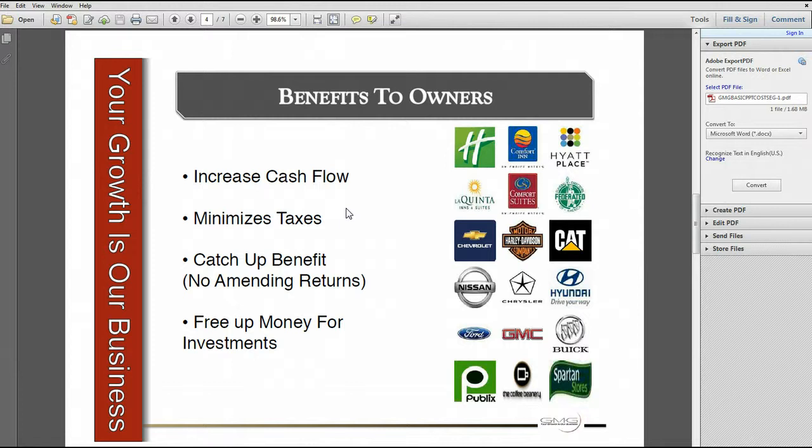There's also a catch-up benefit. So if a property owner or a business owner has not completed a cost segregation study in several years, or for a while, or ever, then they can capture some of the missed benefits, so they can catch up some of these benefits. It also, as you notice here with the last one, frees up money for investments, maybe hiring, to increase the business. So a lot of benefits come from doing this cost segregation study.